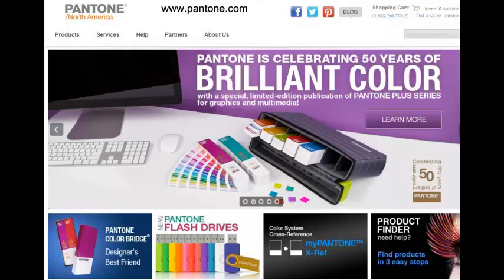Pantone.com is a premier source of color trend information. In case you don't know, Pantone is a catalog of ink colors. It works like any other catalog. Each item, or in this case, each color, has an item number, and you specify that color number for all your projects that use Pantone ink.